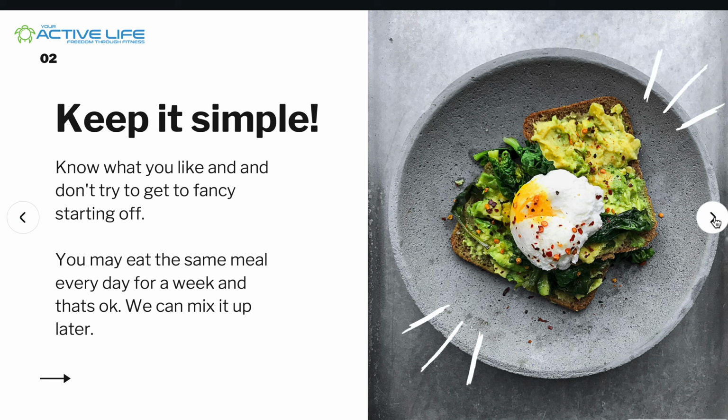Now, keep it simple, right? So know what you like and don't try to get too fancy when you're starting off. It may end up where you eat the same meal every day for a week for breakfast, right? That's okay. You can mix it up later once you start to get the hang of this.